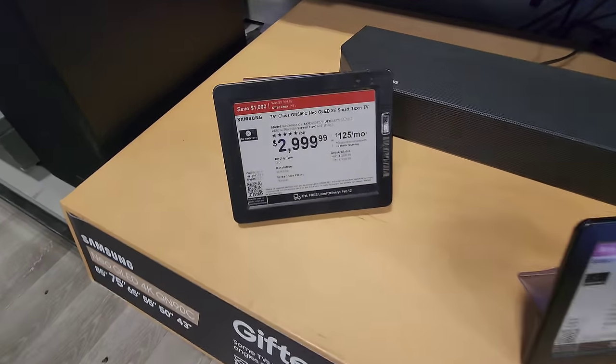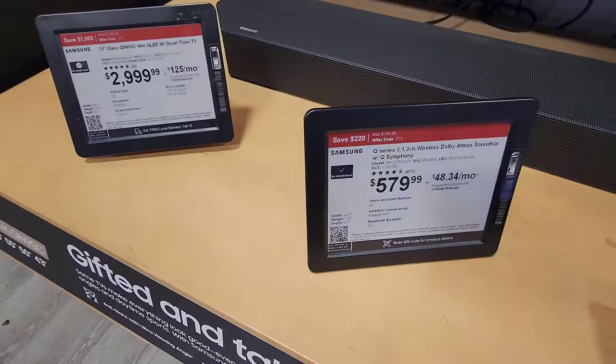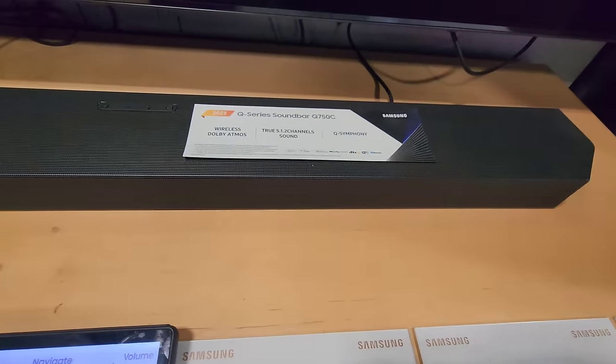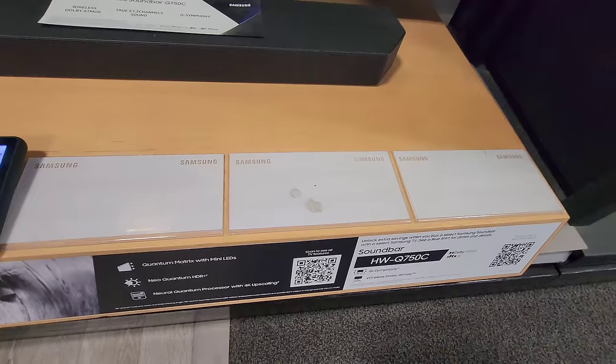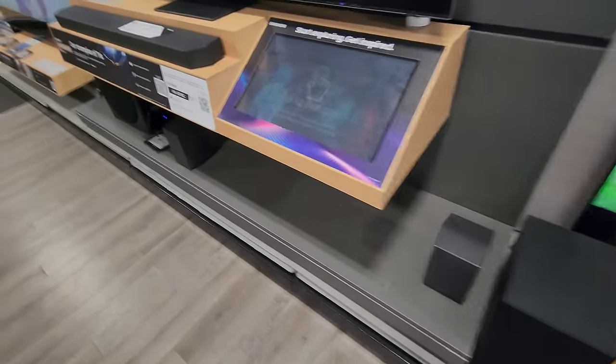We're going to start glancing at Samsung's Neo QLED line, showing you the prices and the soundbars here as there is a movie demo up, but I will pan up to the demo material once we get past it.